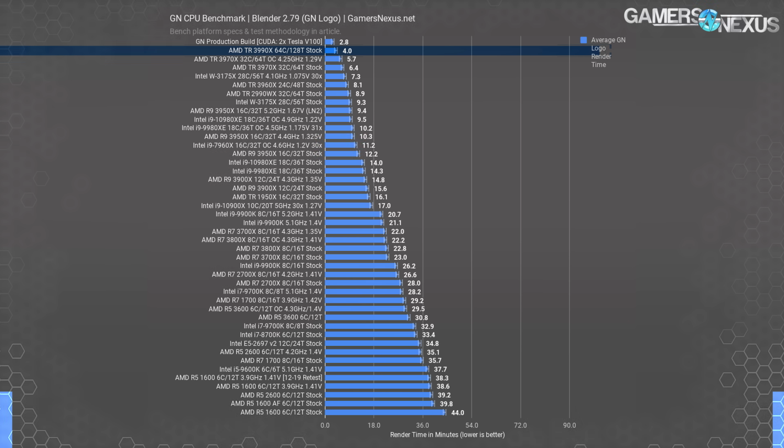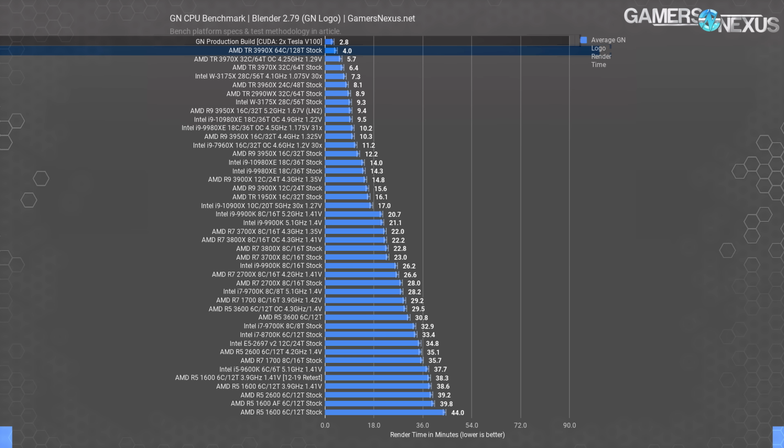For quick reference, we also ran our logo render on the primary production PC we use in the office, except using CUDA only. It's not a like for like, it's intentionally different. That resulted in a 2.8 minute render time with the Tesla V100 GPUs.